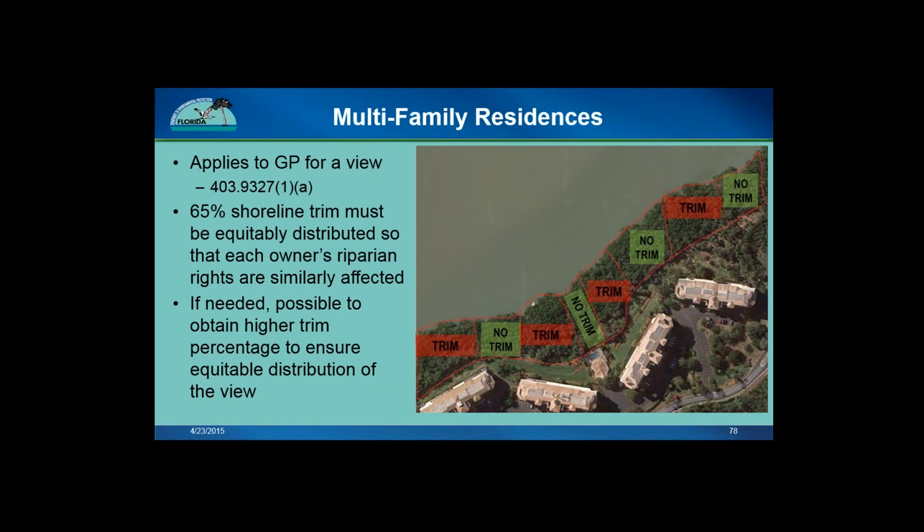Note that the trim configuration must not allow for more than 65% of the qualifying mangroves to be trimmed. And this is just one type of configuration for the parcel. Any configuration proposed may be used so long as it meets the necessary criteria.